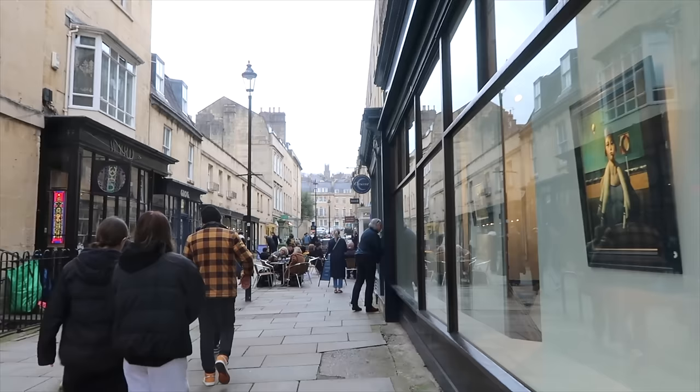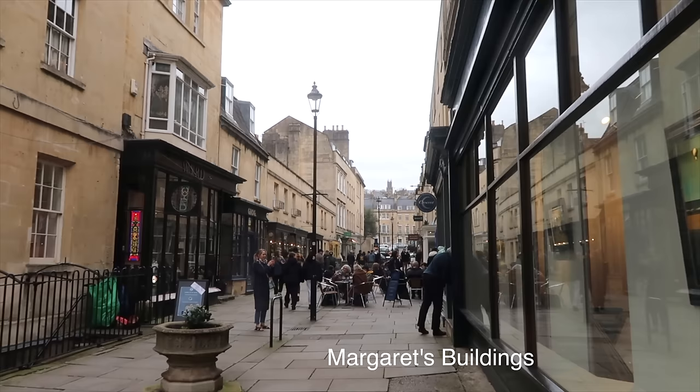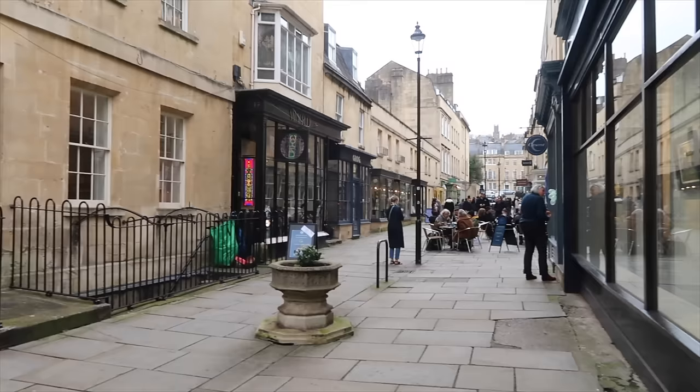So this is the street where you find Baudelat. Yeah, Margaret's Buildings. Hope you can hear that. And it's got a lot of nice shops. Yeah, independent shops. And the funny thing is, we walked past this street like a gazillion times and never visited this street. It's so beautiful.